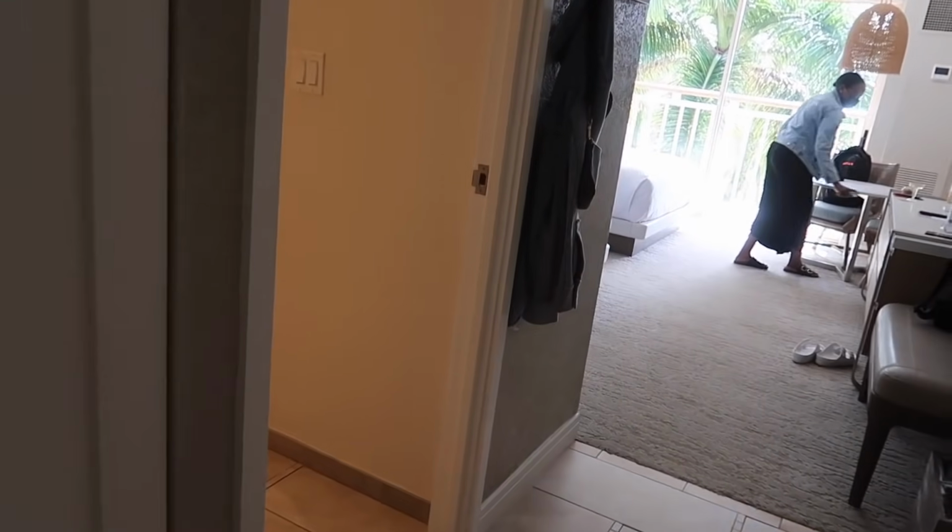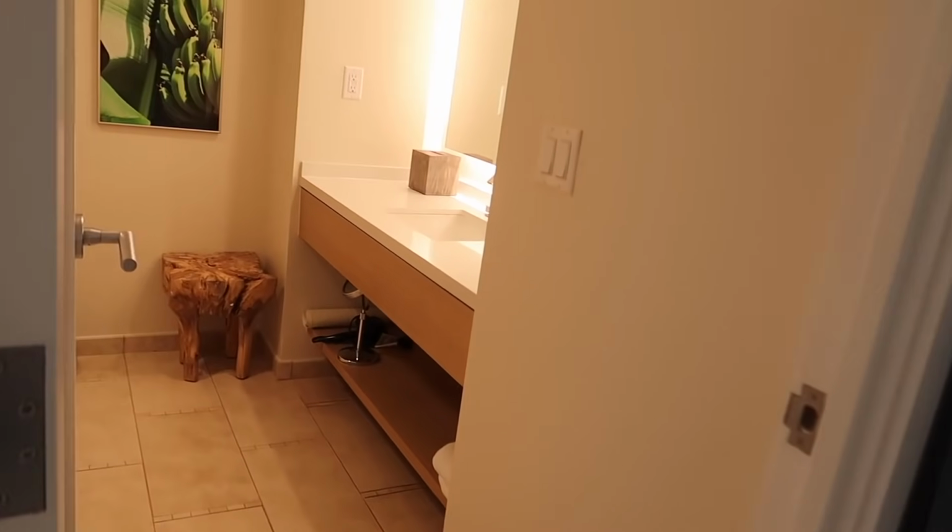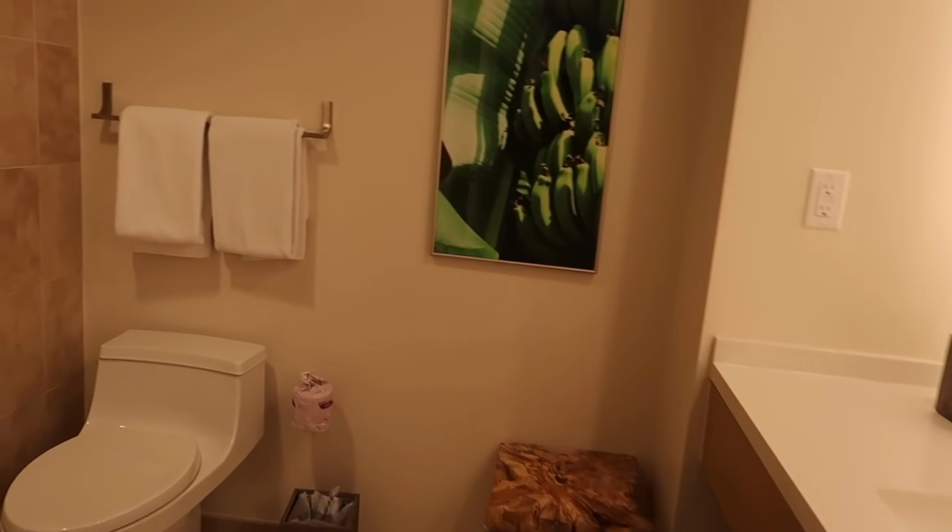I know I have to do a quick room tour, so let me quickly show you guys our stay for 4 nights here. So this is the bathroom right here.